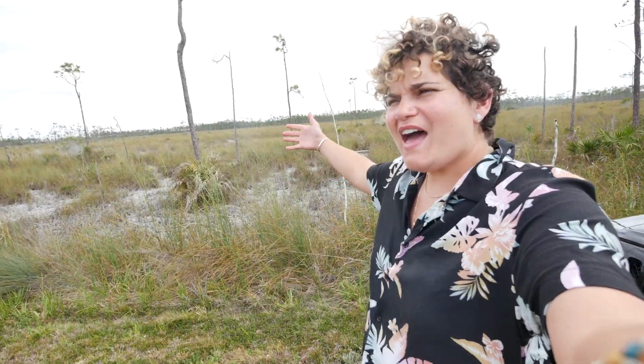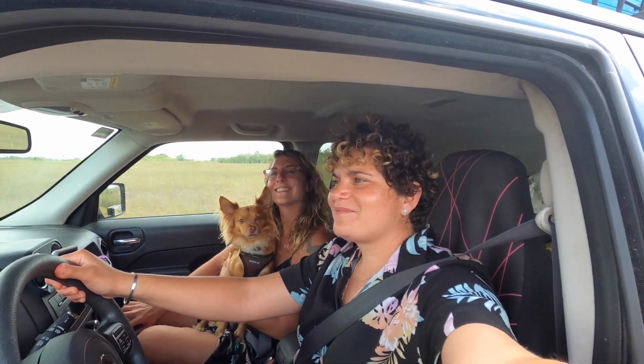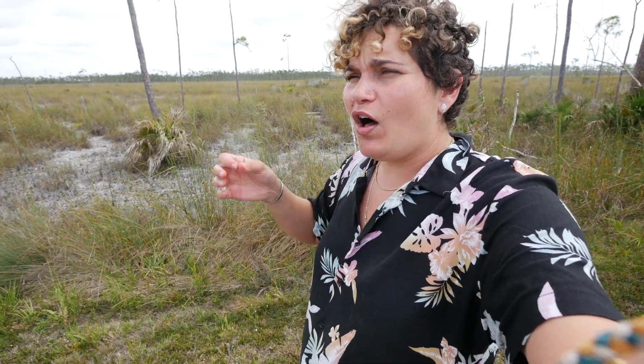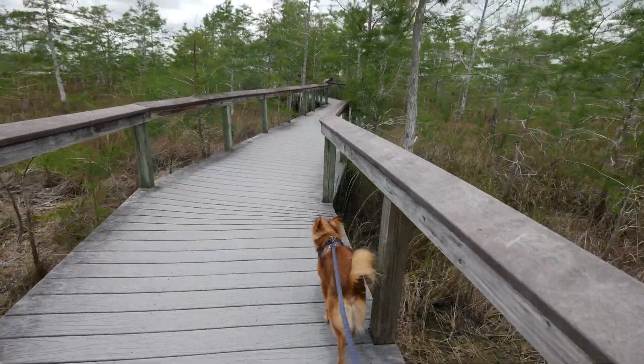Look at this vastness. It is such a beautiful drive here in the Everglades National Park. It's so interesting how there's different ecosystems as you go further south along the Everglades. If you love all things Florida, this has got it all. A lot of good fishing spots, a lot of wildlife, a lot of nature activities in the Everglades.